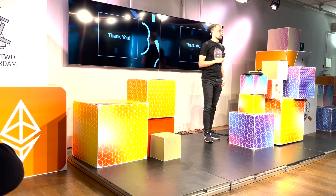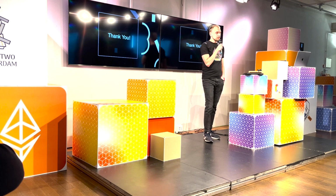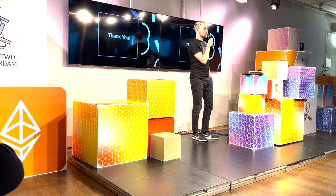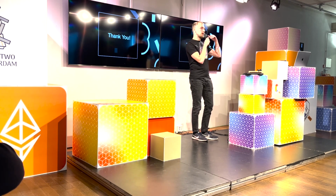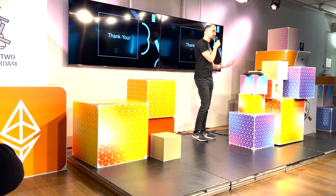Okay, thanks. And to clarify, the state rent only works on layer 1, not the rollup, right? Yeah. We have a lot of people from the community asking how this would work on layer 2, and they have lots of amazing ideas, but we didn't implement any mechanisms yet.